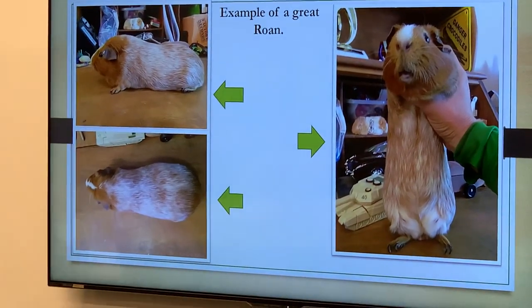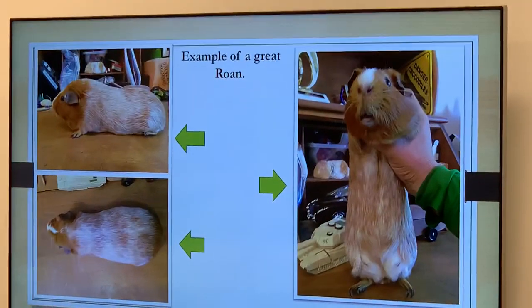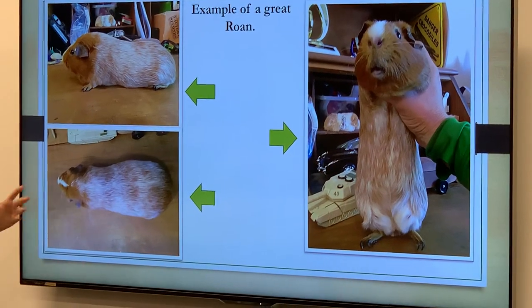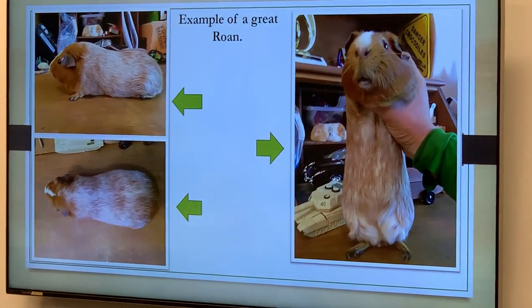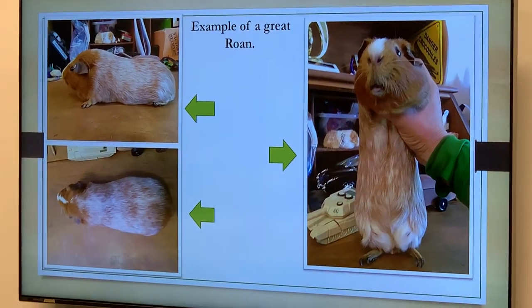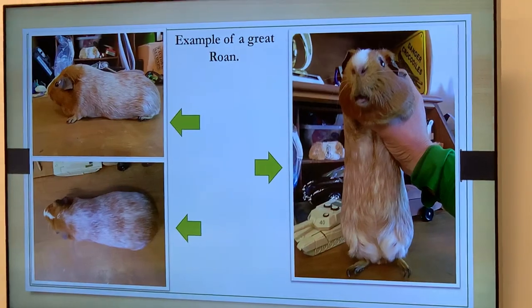Now this is the example of a great Roan. As you can see, he might have an elongated head or a darted head, as some of y'all may call it, but he has nice even Roaning, not too much patchiness. He has nice even Roaning on the top, sides, and on the belly, as you may see. Because you want that in your lines. You want that always in your lines.